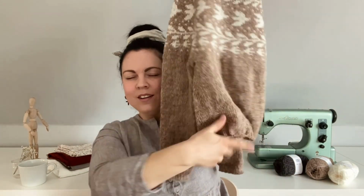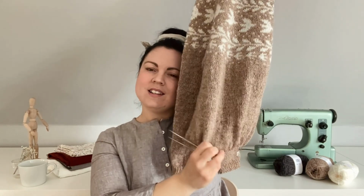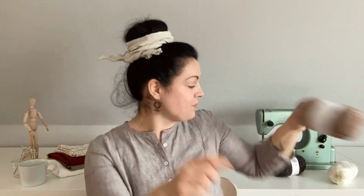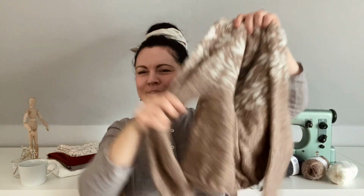But I really can't decide if I want to do this longer, maybe. I actually was thinking about doing this, because I think I have like 4 balls left of this color. So I can do this pretty long. And I was thinking that maybe a beige, really long cardigan for summer could be beautiful to wear like as a jacket. But I really like this length too.